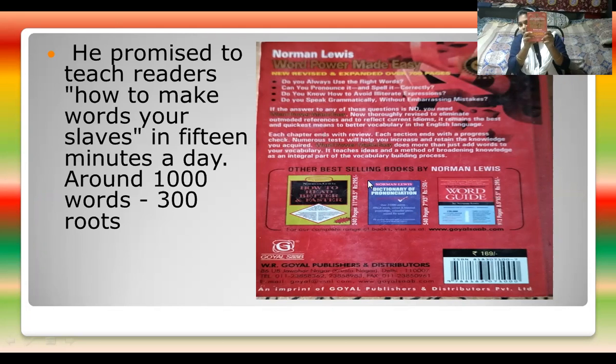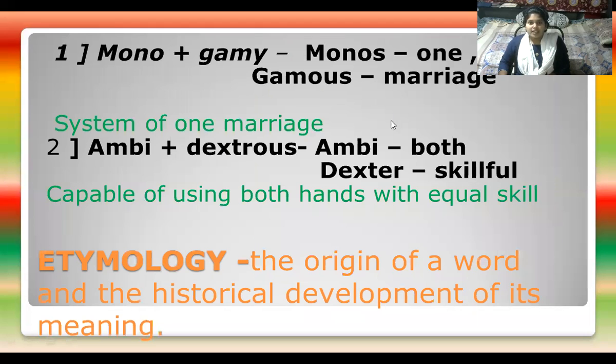And this is how the hard copy of the book looks. We'll discuss some of the examples in this book for better understanding, and let us take these two examples. First one, monogamy. We take roots here, mono plus gamy. Mono means one and gamy refers to marriage. The system of one marriage is called monogamy.